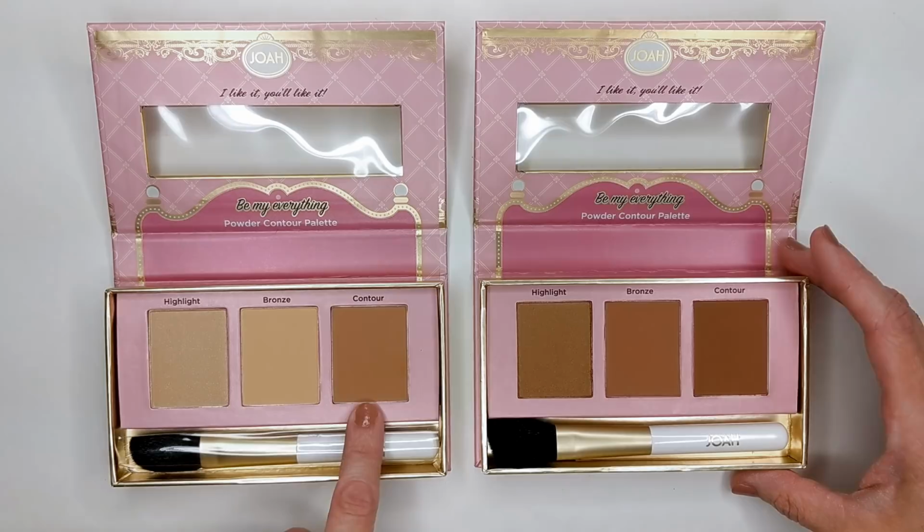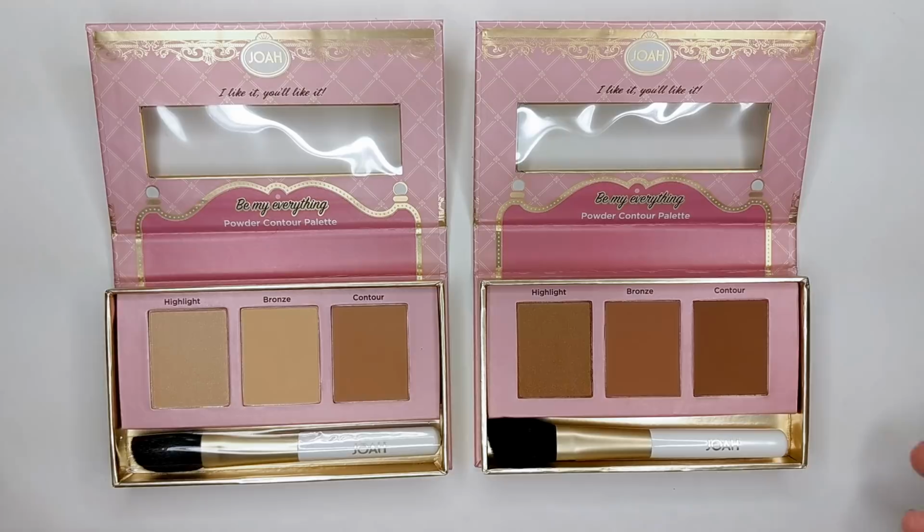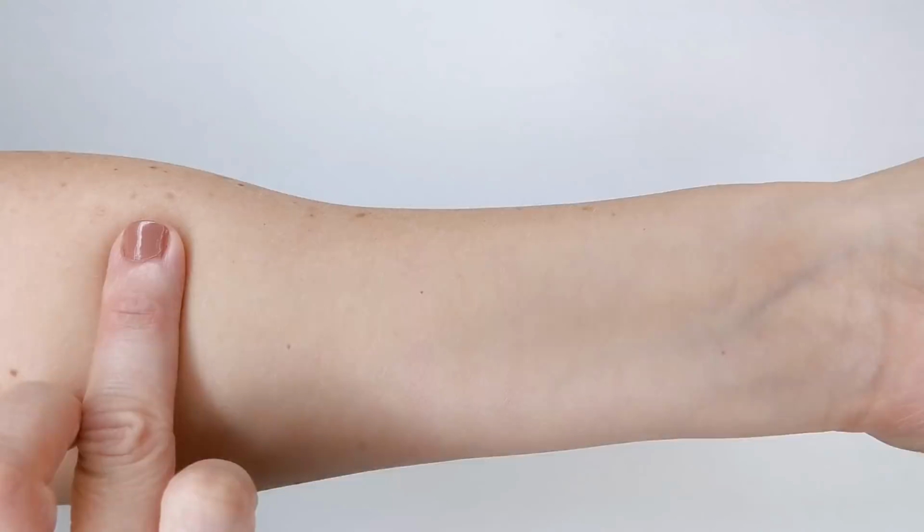It's not very cool toned, so I'm definitely going to have to play with these a little bit on my face, but in the meantime, I'll just swatch them both for you side by side. First, let's do the light contour palette. This is the highlight shade.